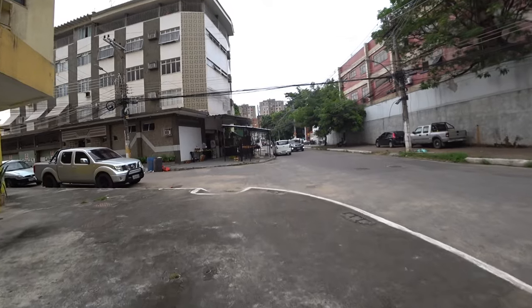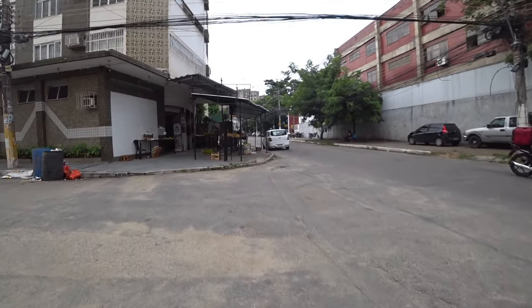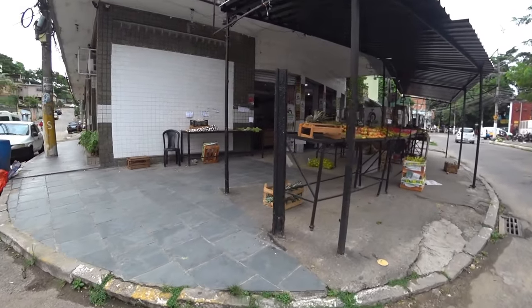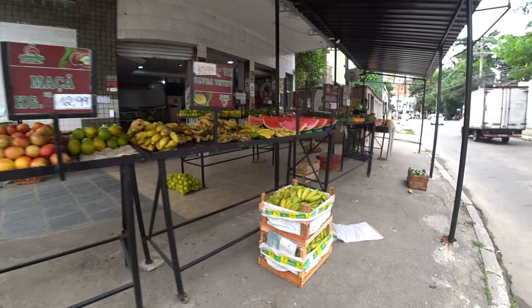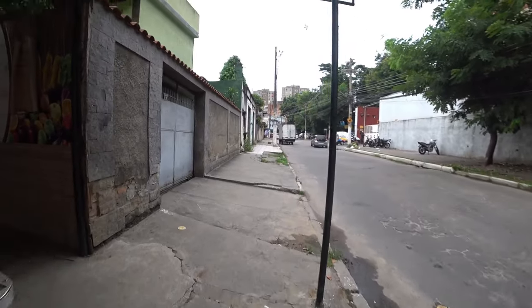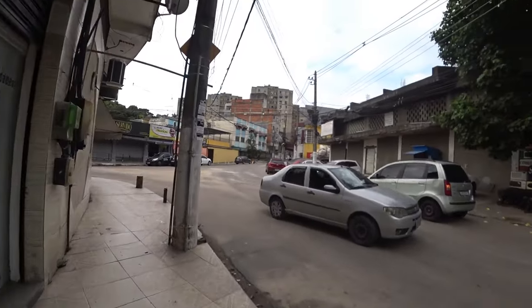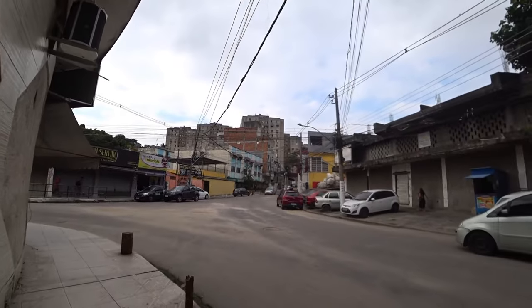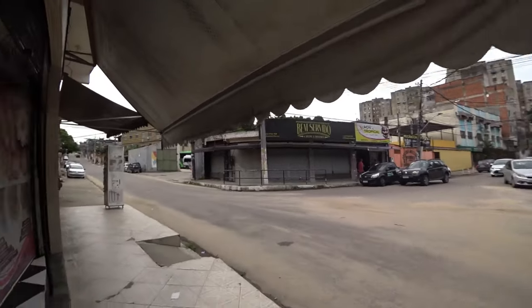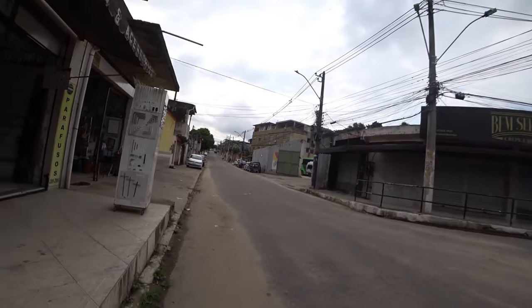It's looking a little bit more sketchy up here. I used to buy fruits at this place, wow. It's still here. After so many years. See those cruddy looking buildings up there? I lived in one of those. And I'll end the video actually up on this street because I have an interesting story to tell about it.